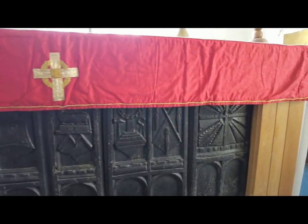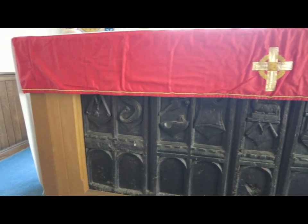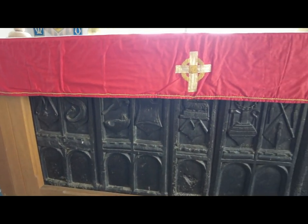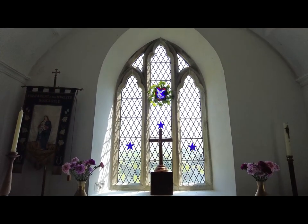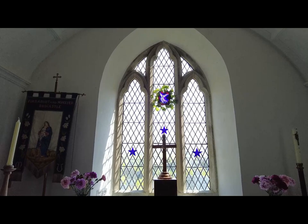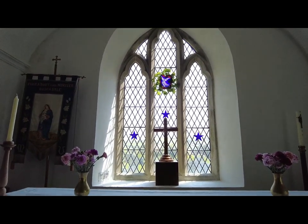The carving on the front of it is so old. It's going to be over 1,000 years old. Lovely altar. I know it's not a stained glass window, but it's quite beautiful nevertheless, looking out over the graveyard and rolling countryside. Lovely cross.